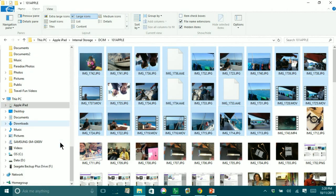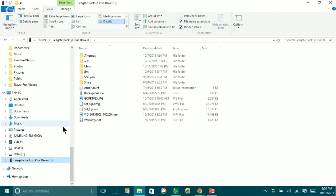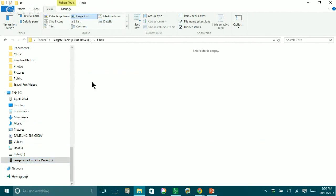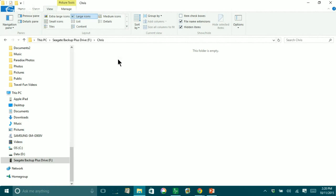And now I find in my Explorer the Seagate. And on the Seagate, I already have a folder just for my pictures, Chris. And I'm going to make a folder under there. I right click and new folder. I make a folder for Bahamas 2015. And now I right click and paste.